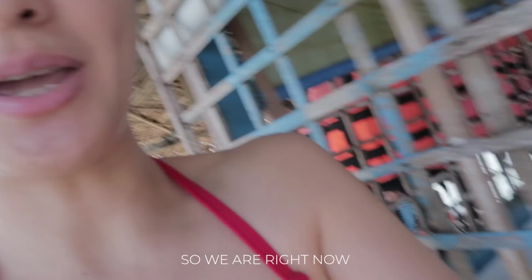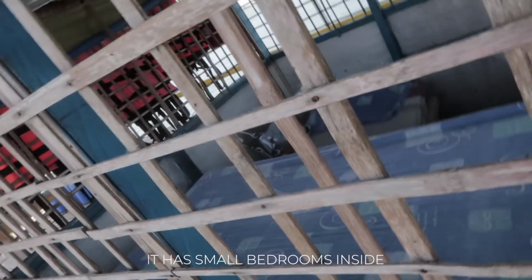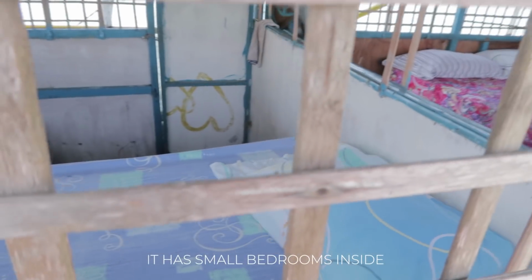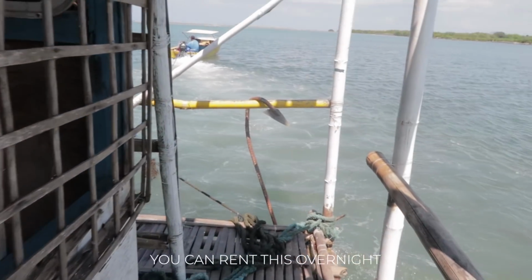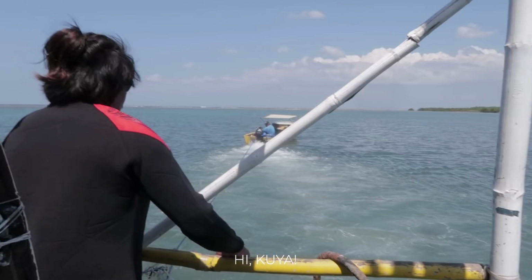Okay, so we are right now in a floating house. Hindi siya boat, floating house siya. So para siyang raft. Tapos may mga beds inside. Beds. So you can rent this overnight. We're actually planning to do that sometime in the future.